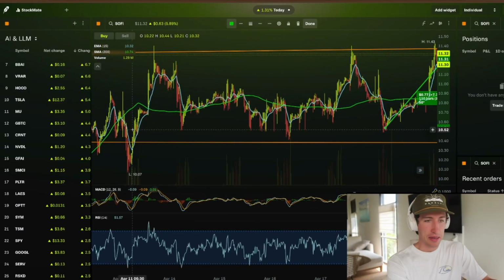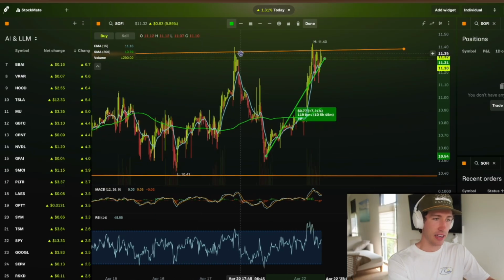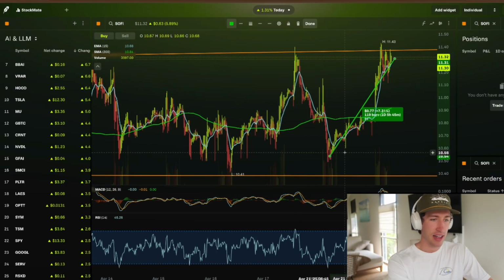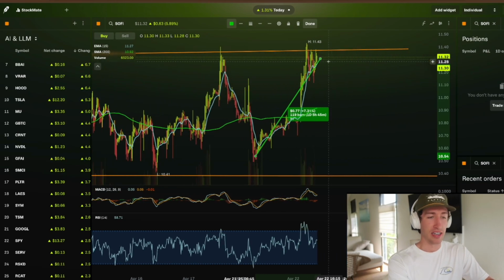It's been notoriously bouncing at this $10.50 price point and getting rejected at around $11.30. So as you can see, it did validate that level today at $10.50. It pushed up to $11 today and made one of those moves again.